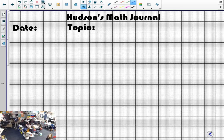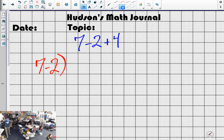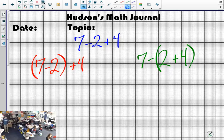So you guys are looking at 7 minus 2 plus 4 and trying to figure out, does order matter? Does grouping matter? So it then asks, okay, what happens? Is it the same if I do 7 minus 2 plus 4? What about if I do 7 minus (2 plus 4)? What property has been applied here? The associative. I grouped. Question is, are they the same?